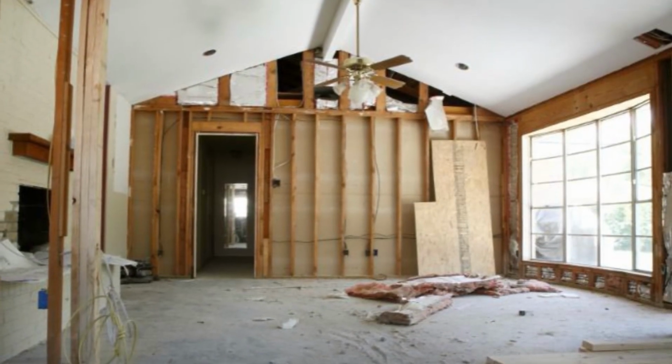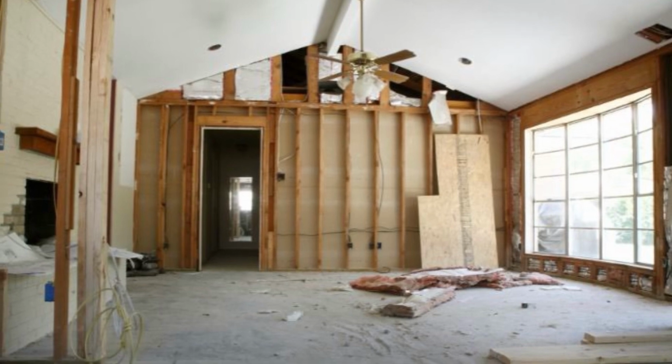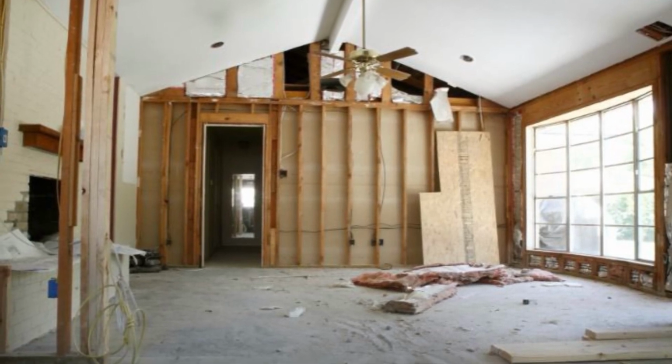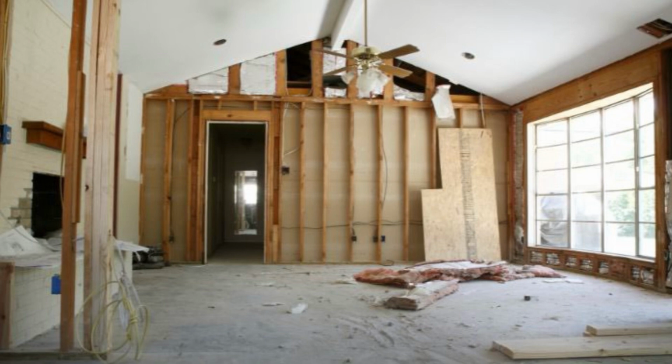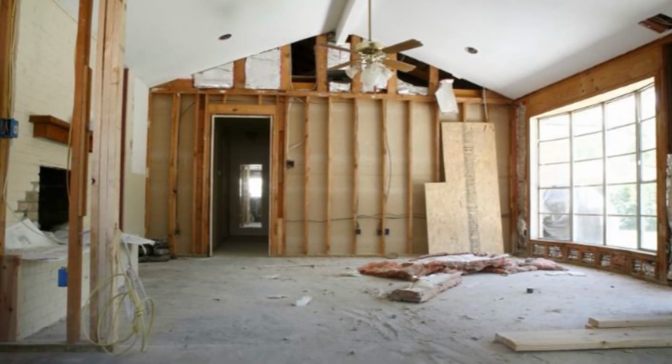Private lenders are an important part of real estate fix and flip processes. Private lenders provide short-term financing to investors who are looking to buy a property to renovate it or sell it for a profit.